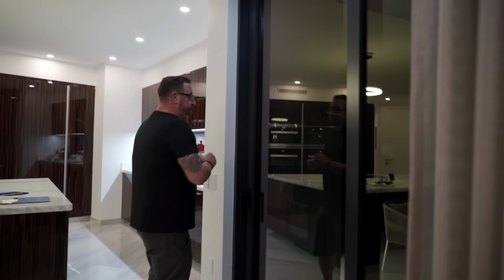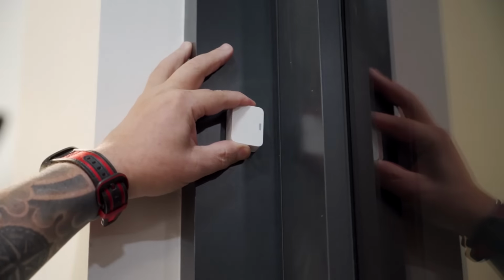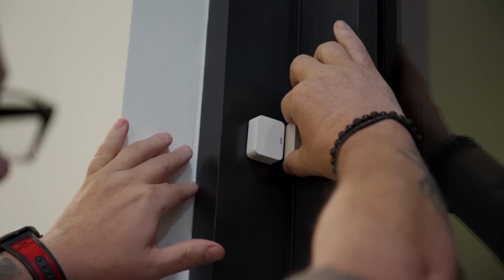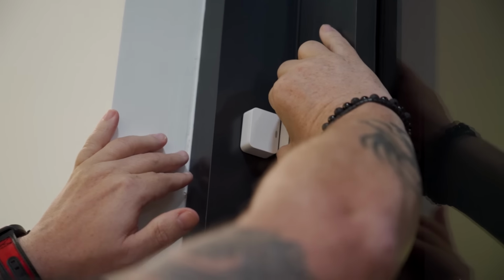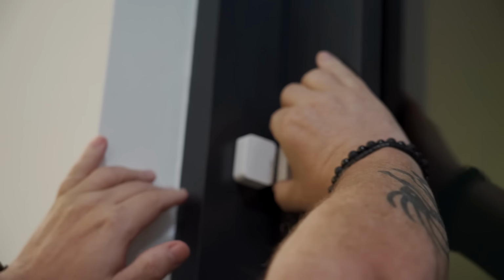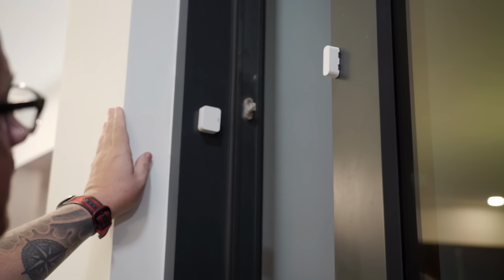So now Randy's installing the door opening sensor. Yep. So you have the main piece and the secondary piece. We decided that we're gonna put this piece right like this, and we're gonna put the door sensor piece like that. A little closer. Like that. Yep. And so when I open the door, it should flash. There, see it? All right, now close.